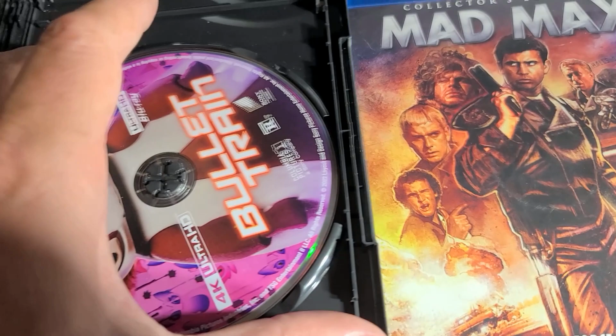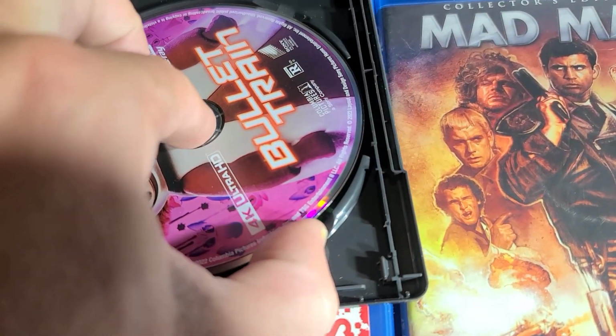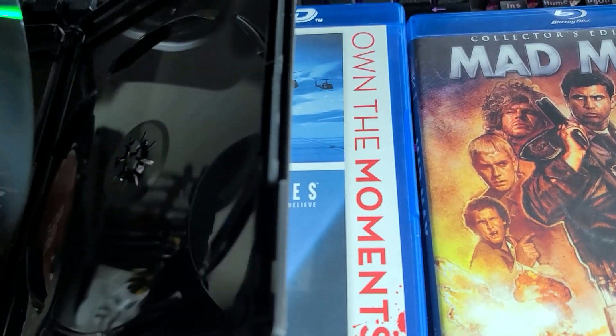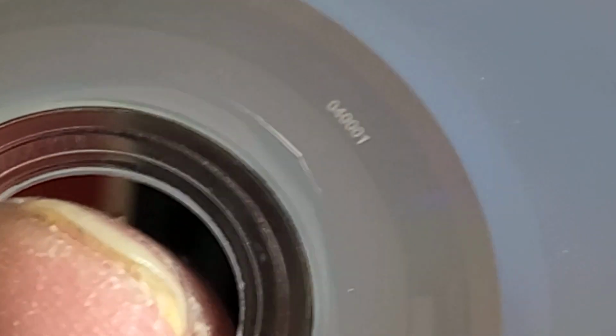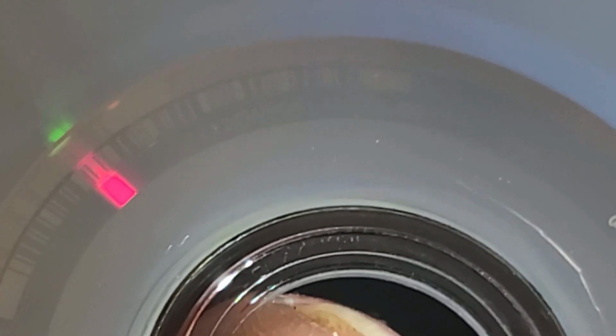I don't have a 4K drive in my computer. Those things are really expensive. But I did want to show you how you can tell on a 4K disc. Let me zoom in a whole bunch here. It's usually easier in the light to see these little serial numbers. There's one serial number there. You can see the second one, and there's the third one. That's the easiest indicator, but you can also see the coding.